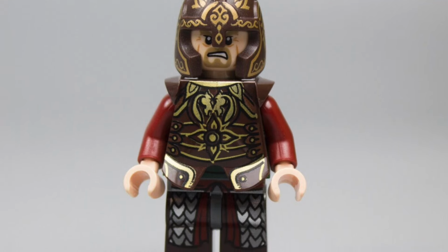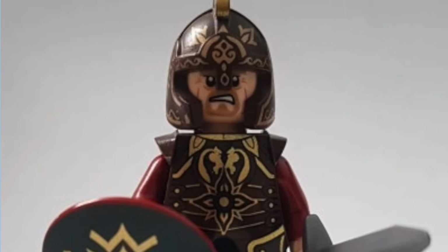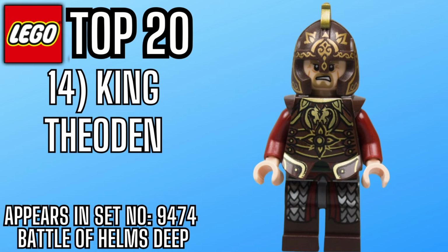And to go with such an epic LEGO set you need an epic minifigure. And minifigures really don't come much better than King Theoden, simply because the armour on this minifigure is absolutely out of this world, probably some of the best pieces of armour we've seen in all of LEGO.